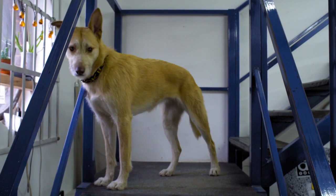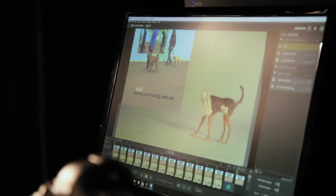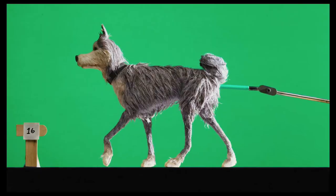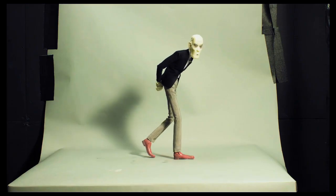We basically had a database of dog action, so the animators could have something to base their animation on. The way they walk can give personality to a character. That's always one of the hardest things to do in animation, is a walk.